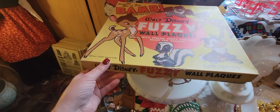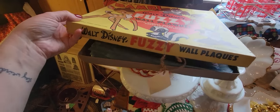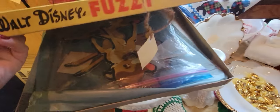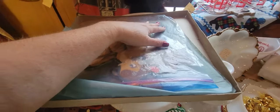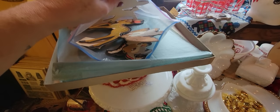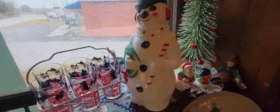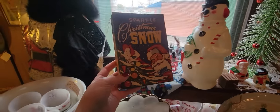But it's fuzzy wall appliques. It's $24.50. But look, they're little flocked Bambis. That's so cute. I don't know that all of them are there. But oh my word, they are adorable. And the box is adorable as well. We got a little blow mold snowman. He's $48. Blow molds are expensive, but I love this.